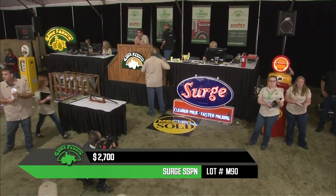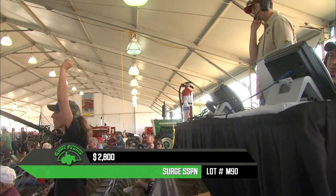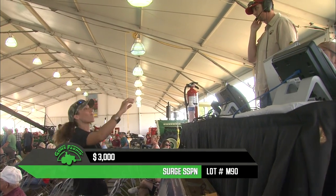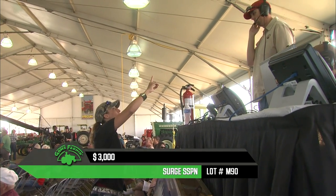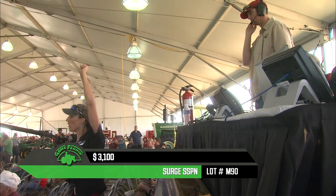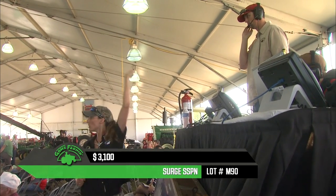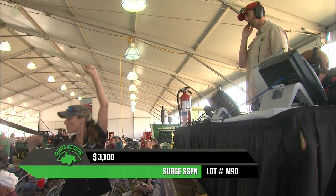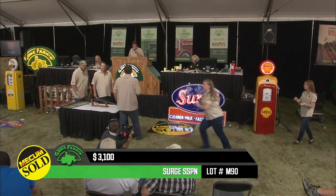With being 72 inches long by 47 inches high, I mean, this creates a transport issue if you don't have a big enough truck to take something like that home. Certainly. Got Audra working here with David again on the phone bid. $3,100 now, Mike. It's amazing how much some of these signs bring. You wouldn't think it's subject matter, but that speaks to the scarcity of this sign. $3,100 to the internet.